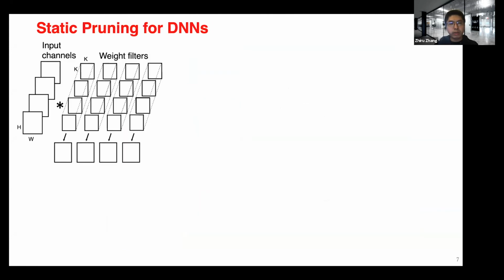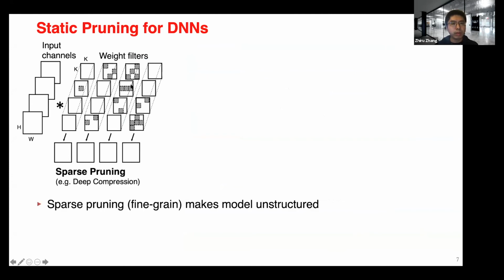Before I introduce channel gating, let me first give you a quick review of some of the classic static pruning techniques. So this is my DNN. Let's say we focus on a convolutional neural net, CNN. This is one Conv layer. Over here on the left, we have the input channels, these are the output channels, and these are the weight filters. With fine-grained sparse pruning, we try to remove individual weights or activations. In this case, we are removing the weights, so we can remove many of the weights from the filters.